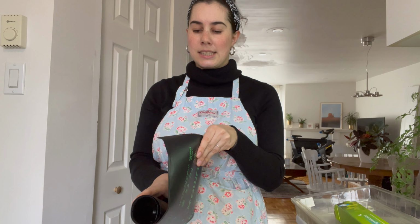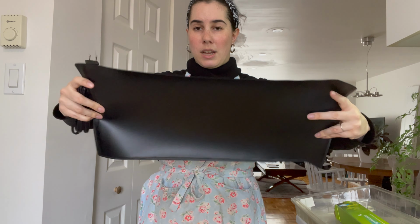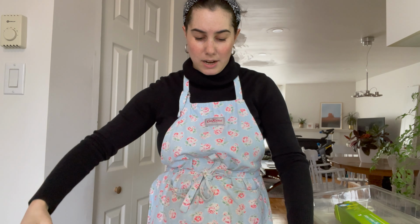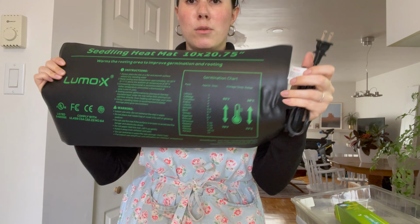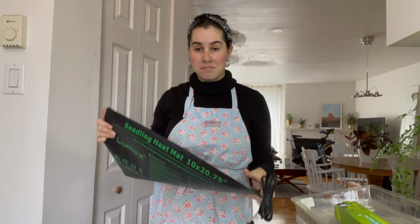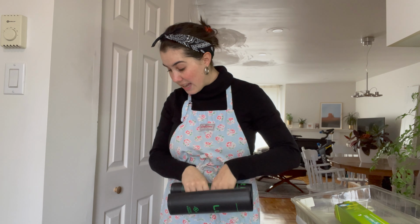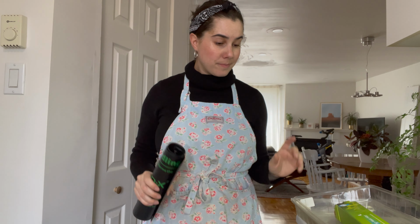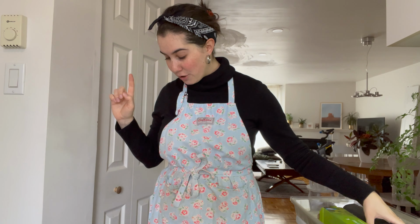There was a bunch of sizes. I took the smallest one, and I find it to be pretty big, actually, which is more than enough. So I'll probably be able to do one tray on the seeding mat. And then if I like it, maybe I'll get another one. You just plug it in. So we'll see how that goes. So yeah, this is pretty much what we're going to use today. I have the soil, I have the mat, I have my pots, I have my trays. Last thing that I have not shown you is my seeds. So let me present you my seeds right now.